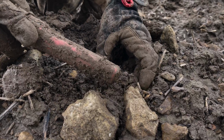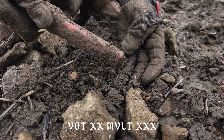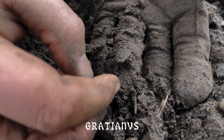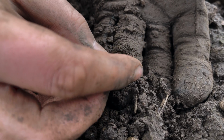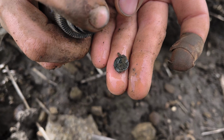Have you ever broken a promise? This coin is an example of a votis vicinalibus multis tricinalibus, minted under the Roman Emperor Gratian. It promises his vows for the 20th year of his reign and more for the 30th to come, only he never actually reached either of these dates.